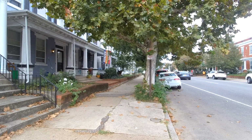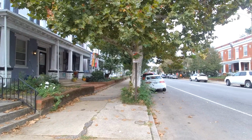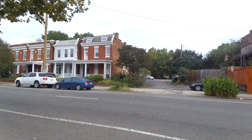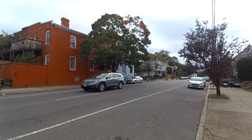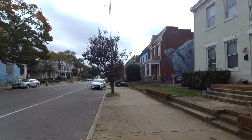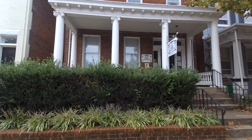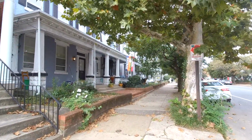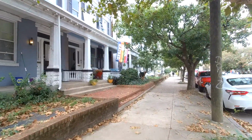More specifically, I'm in the Fan, and today we're going to take a look at a different type of property. I normally concentrate on single-family residential homes. This is a different property because it is a duplex, and not only is it a duplex, but it has some unique features that would lend itself to many other types of usage, and we'll talk about that a little bit more here in the next few minutes.